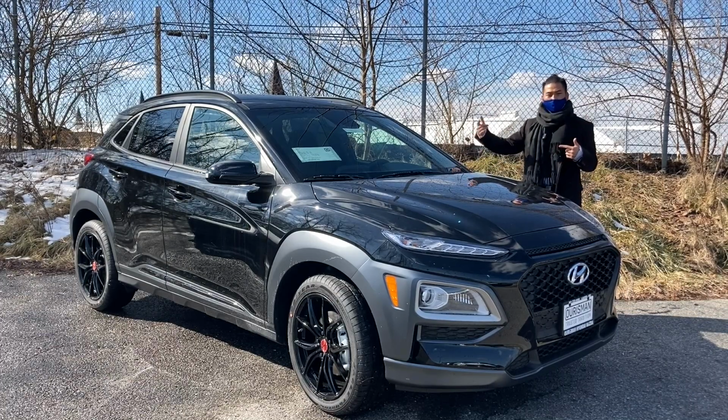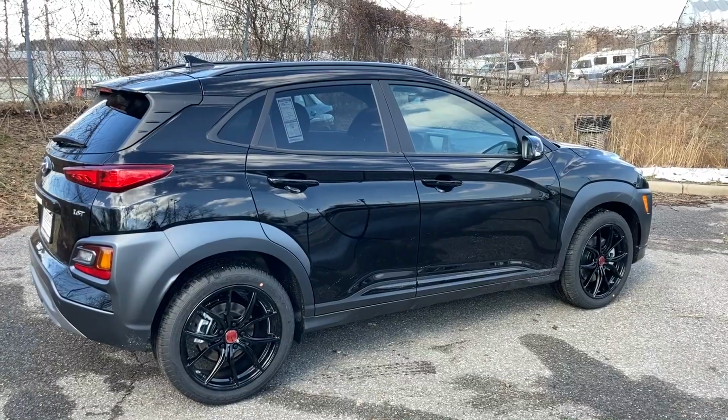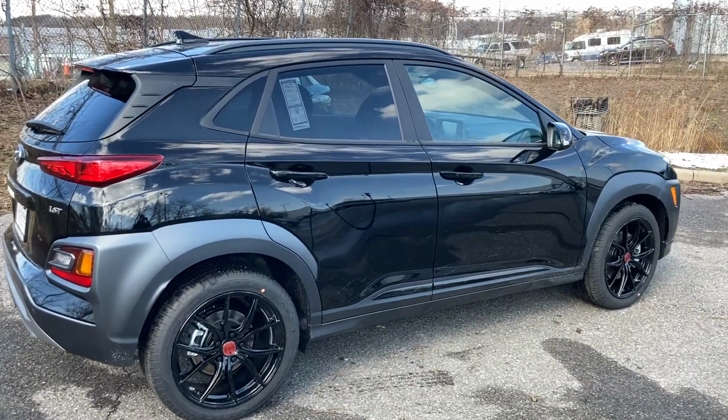But I do think that we're gonna see a lot more of these on the road. Now, let's get into it. What makes this vehicle unique? What makes the Night Edition the Night Edition?